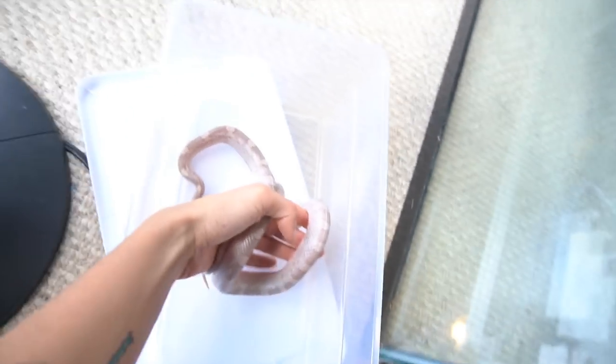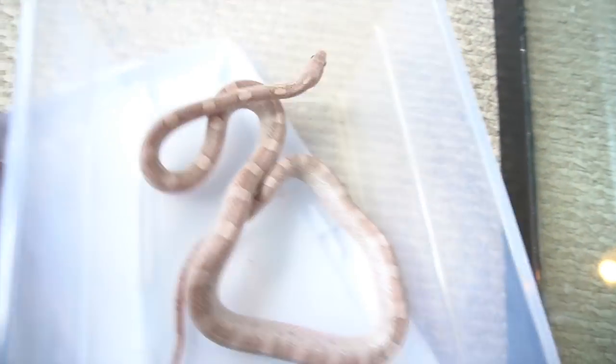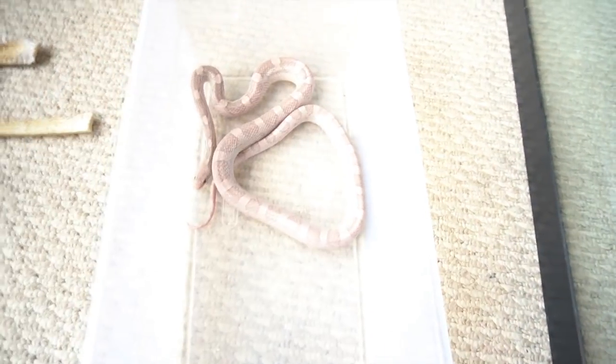So Bloom has to patiently wait inside this little tub. Hopefully I can get him to stay in here and put the lid on while holding a camera. Man, this is kind of difficult. He's being really good though.